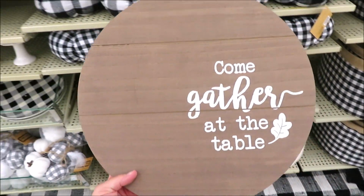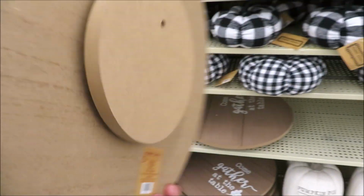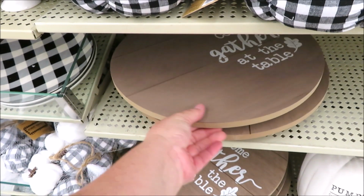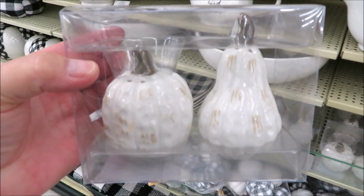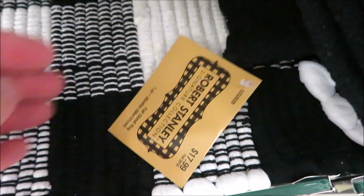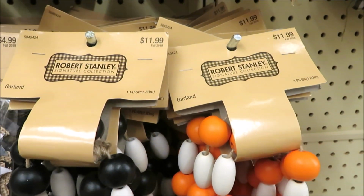Down here they have a Lazy Susan with Come Gather at the Table on it for $19.99. That's a fun new item. You could always paint over the top if you wanted one for year-round. They also have some really cute salt and pepper shakers. This set in white for $7.99, and for $17.99 some buffalo plaid throw rugs.